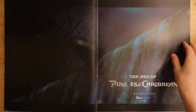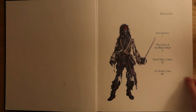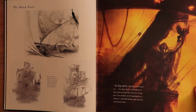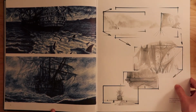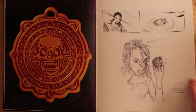Now, before I get started, I would like to say that I've been a huge fan of the Pirates of the Caribbean movies ever since I was a little tiny kid, so I was very thrilled to discover that about 16 years ago, this glorious art book was published, and I managed to find it used, as you can see by the scribbling in the introduction. But yeah, let's get into it. I'm excited to show you this big book of buccaneers and angry fish people. Beginning with the Curse of the Black Pearl and a piece of Aztec gold.